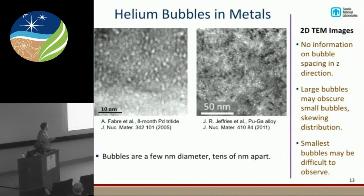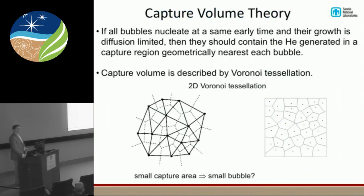We get no information on the spacing in the Z direction. Things can be overlapping, but because we're just looking in projection, we can't see anything. Things could be obscured. Some of the small bubbles may be difficult to observe. So we need to develop a technique so that we can see these bubbles and really understand where they are in a 3-dimensional space. And so the way we're going to understand that is with capture volume theory.